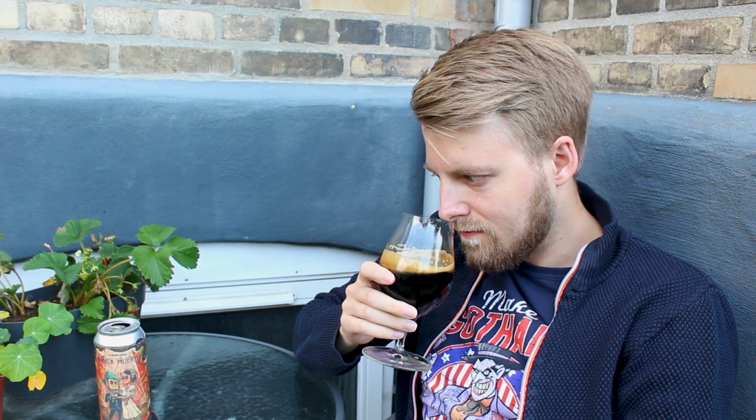Why do I get cinnamon? There's no cinnamon in here. But didn't this? I think it said cinnamon on their Untappd check-in. Maybe it's just because I know that it's called a Mexican pastry stout. Then I think, oh yeah, then it must taste like cinnamon. Yeah, there's no cinnamon in here. My mind is playing tricks with me, but it could also just be spiciness in the base beer that's making me think of cinnamon.